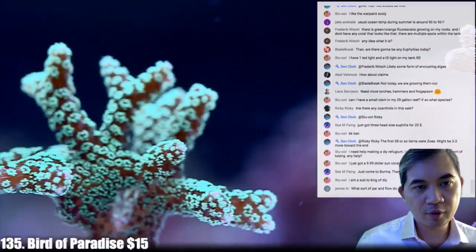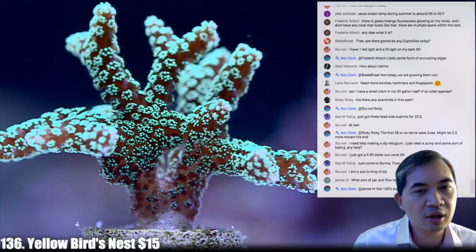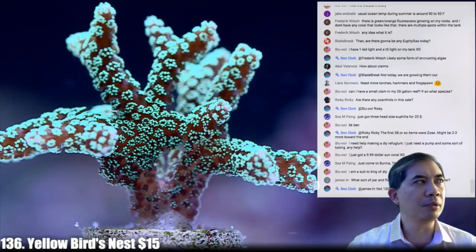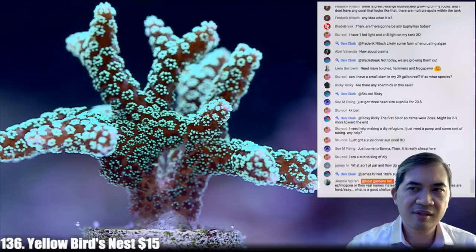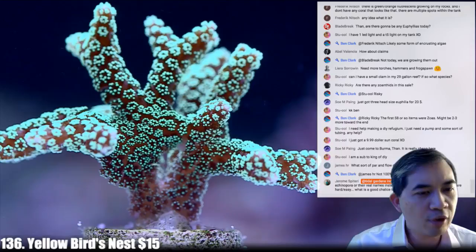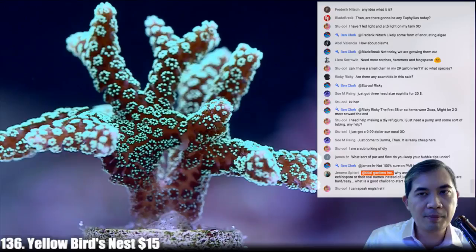136. What sort of par and flow do you keep your bubble tips under? Right now, they are under just two AI Sol Blues, I think. And the lights are hung a good 3-4 feet above the tank, very high. Yeah, it's not a lot of light, but they're getting some greenhouse ambient light. More than anything, I think they're getting fed like crazy. How much flow? Quite a bit, because in that tank is a Tunze powerhead. It's the biggest one, the $600 giant one. So it's a lot of flow.